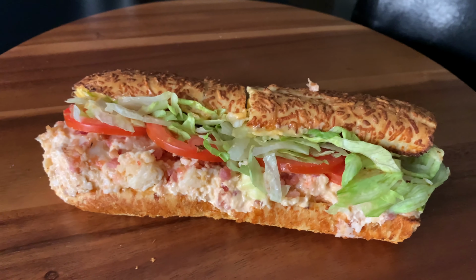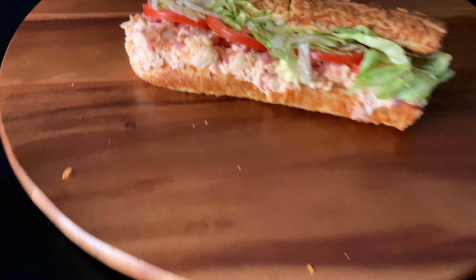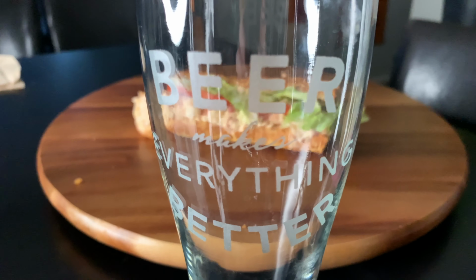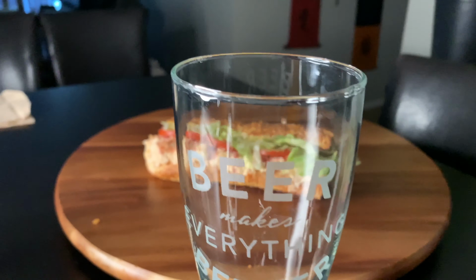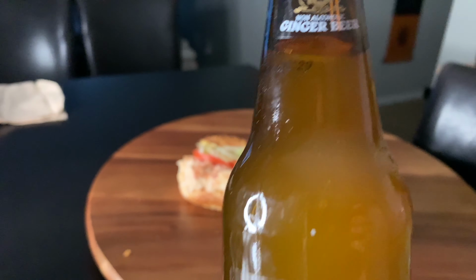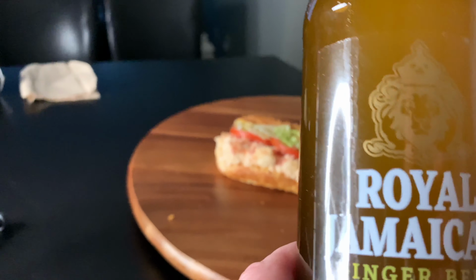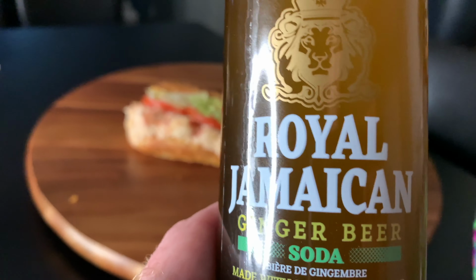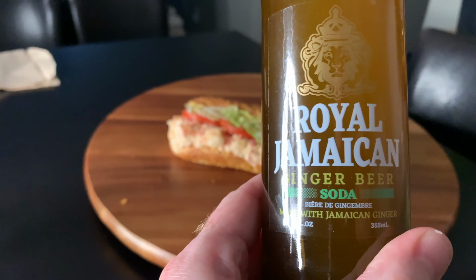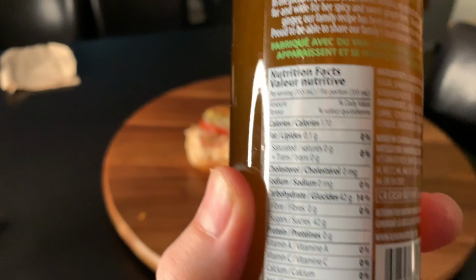What we'll do as well, though, before we do that, let's take a look at the drink that we have. But one thing we have to remember first before anything else is that beer makes everything better. Yes, it does. But this isn't just a regular beer. This is Royal Jamaican Ginger Beer Soda. Is there alcohol in here? Wait a second, it's a soda. There's gotta be alcohol in here. Come on, we can't see any alcohol in the back. Where is it? I don't see it.